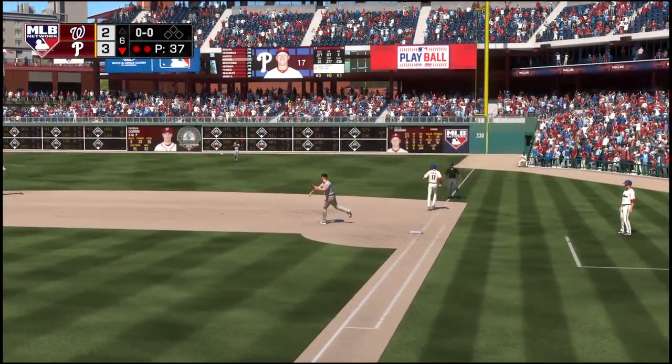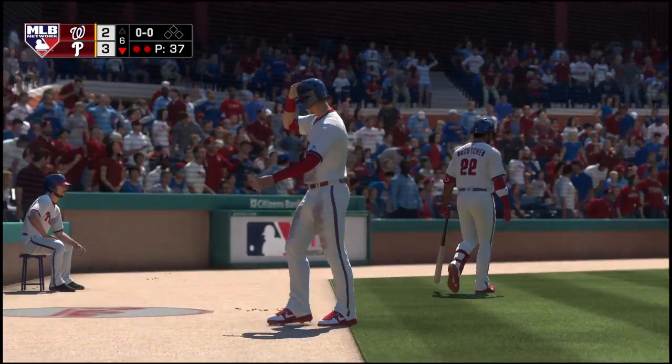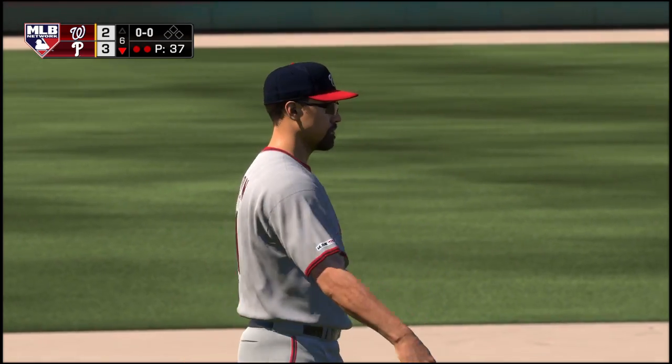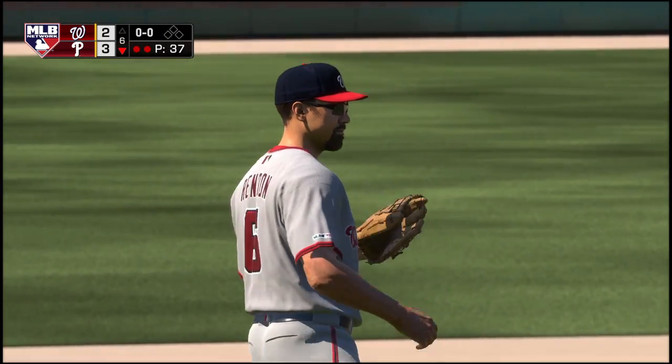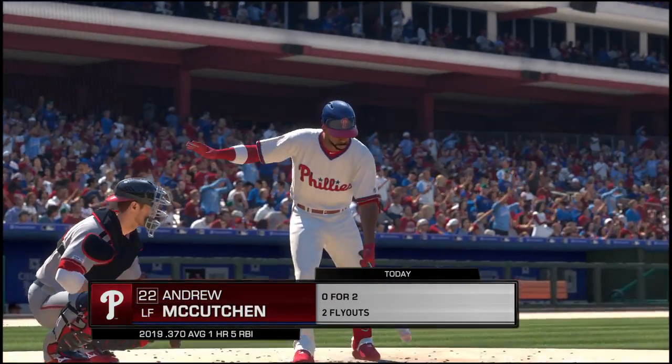Throw to first is in time, but meanwhile the runner is in to score. Good manufactured run right there. Leadoff double, move him over with the ground ball, and just put the ball in play and let him come home. Make scoring runs look easier than it actually is.